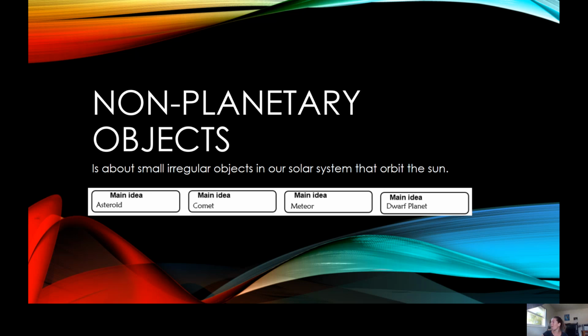All right. So we're looking at non-planetary objects, and those are all small irregular objects in our solar system that orbit the sun. Some of those objects are asteroids, comets, meteors, and dwarf planets. They're almost all pretty related to asteroids, except for comets. Comets are different, but asteroids, meteors, and dwarf planets are all pretty related.